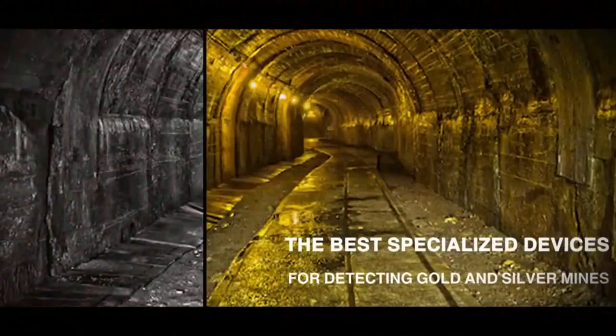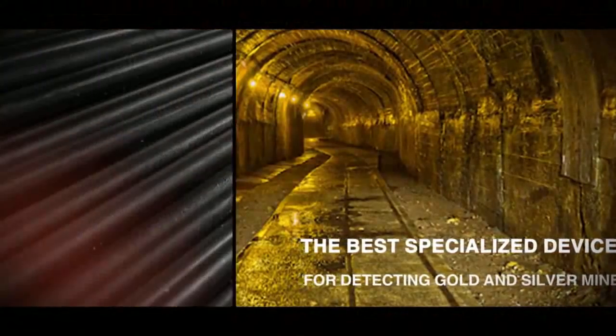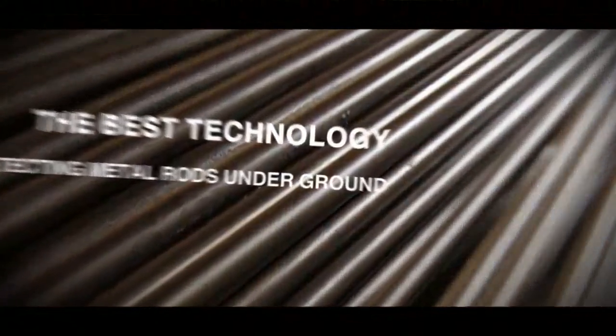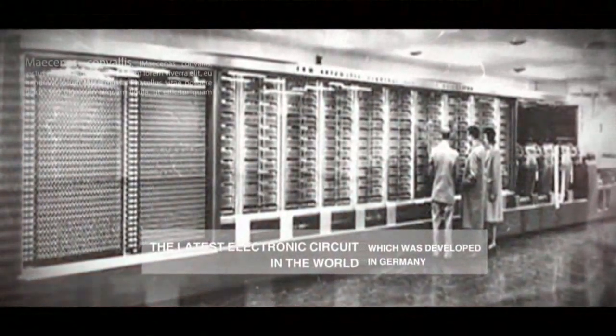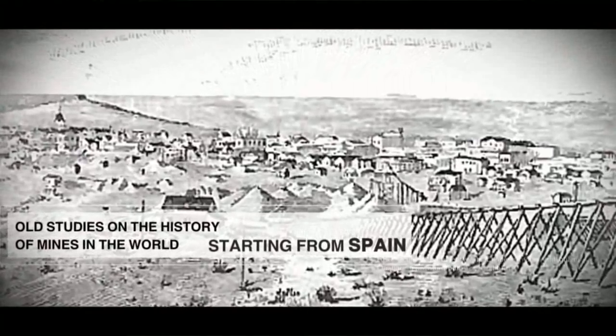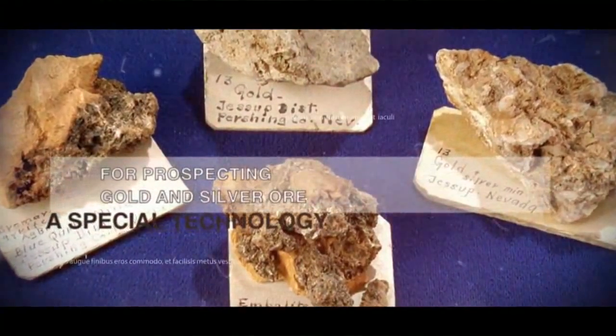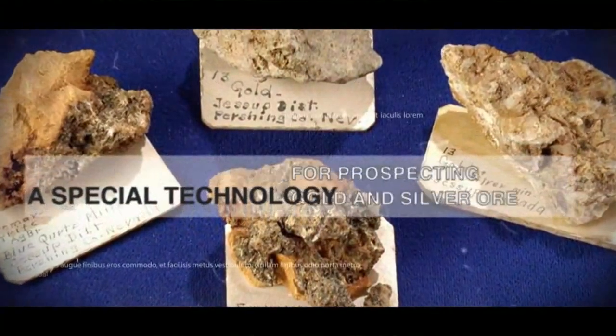The history of treasure hunting. Locations of gold and silver mines could only be found with the help of simple metal rods at the times when electronic devices were not yet invented. After the continent of America was discovered, Spanish mine prospectors who came there found some gold and silver ores with the help of the rods and operated them for long years.